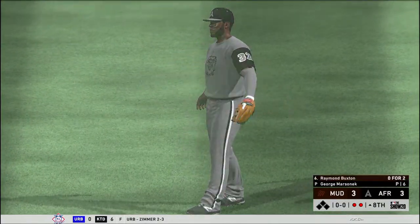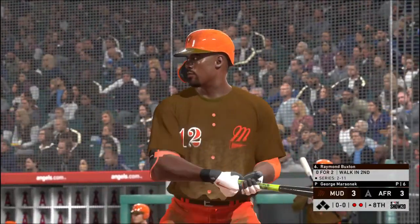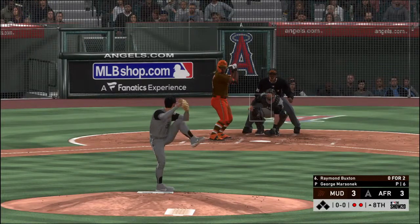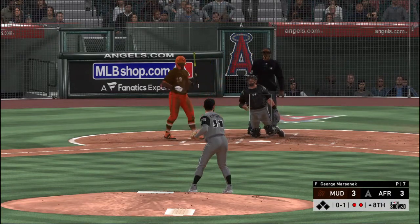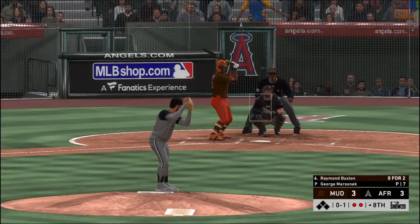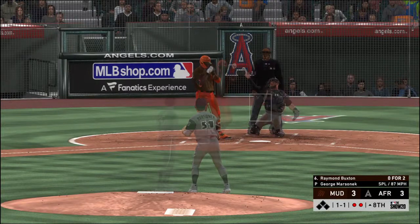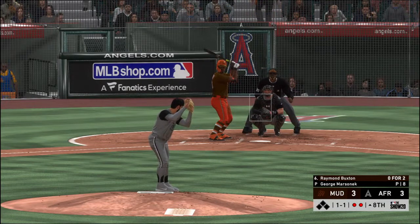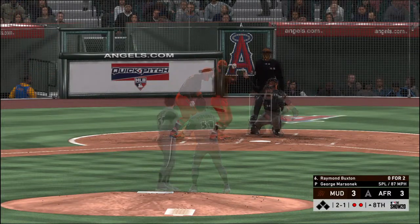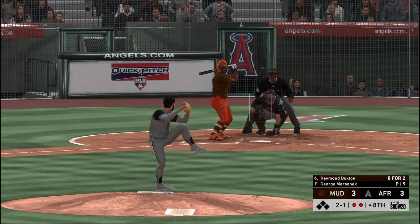The center fielder, number 12, Raymond. Now at the plate, Raymond Buxton. He flew out in his last at-bat. Here comes the first pitch. Slow roller down the third baseline. The 0-1 offering. Here's a splitter that's taken for a ball, 1-1. Hit the target, but this is low, 2-1.